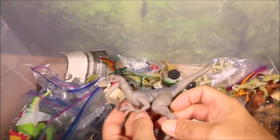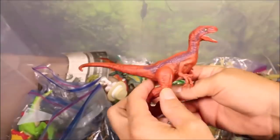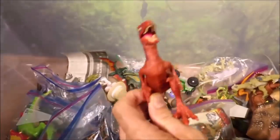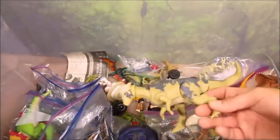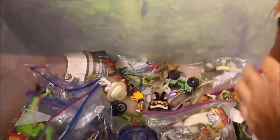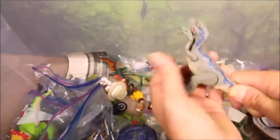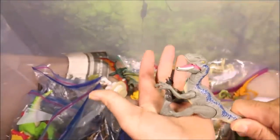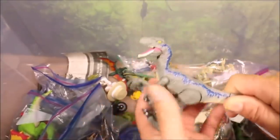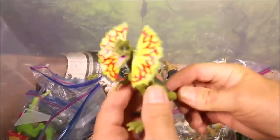Okay, here we have a really cool Velociraptor Blue and a red Velociraptor, which is an exclusive pack that is sold at Kohl's stores only. And then we have a Pachycephalosaurus with a head springing action there. Back here we have an awesome Triceratops. Moves his head and makes sound. Wow, we have a lot of dinos from Jurassic World Fallen Kingdom. Here we have a Velociraptor Blue with springing action. Here we have a cool Dilophosaurus. Its frills pop out over there.